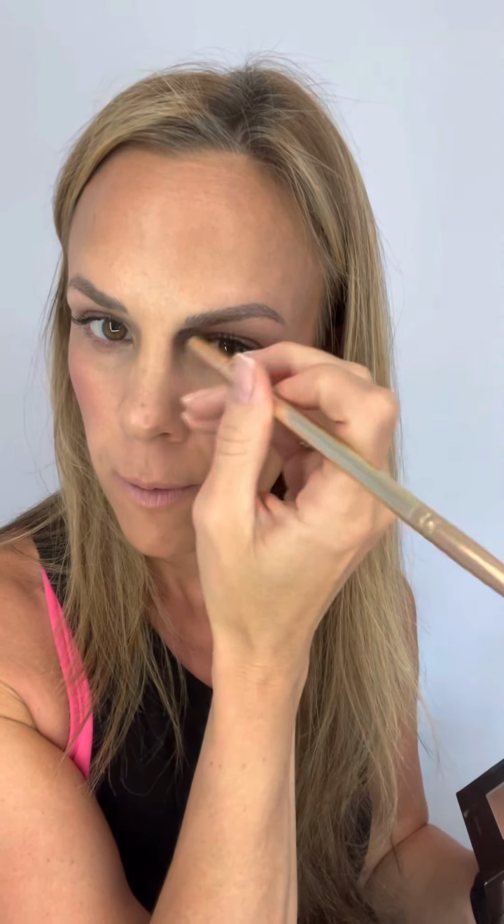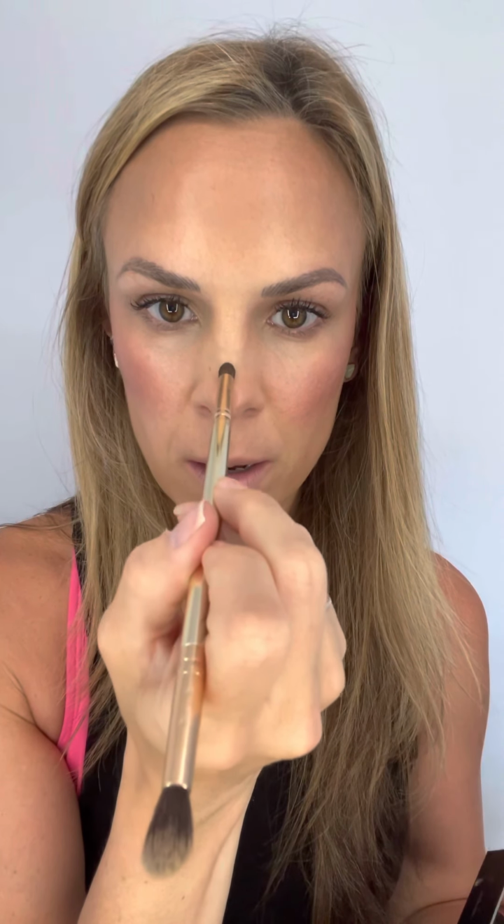Give me some love if you're going to try this. Give me some hearts. Yes, you definitely need to try this. It's a great trick. Fantastico. All right, and then you can take a little bit of that brightener, come down your nose, and then you can fluff in some contour on the side.